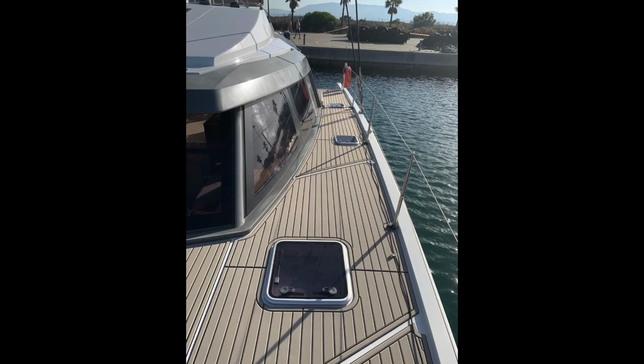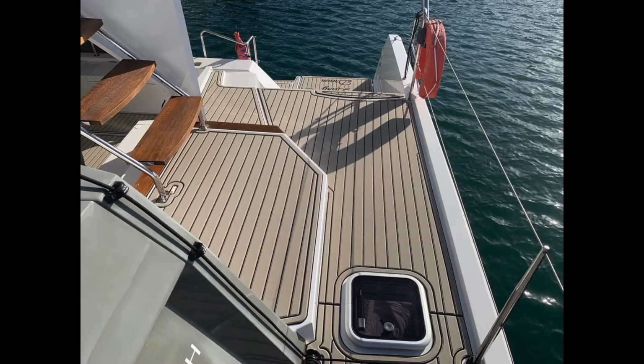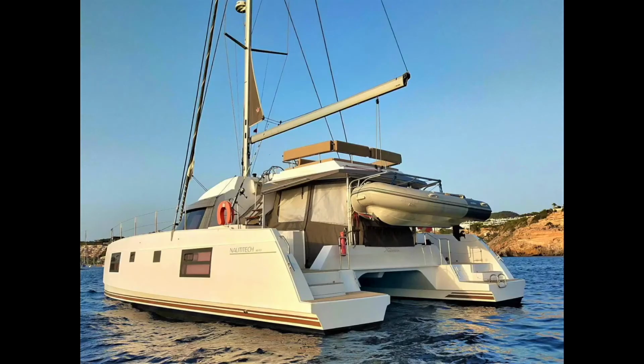wide and safe with a concealed handhold along the length of the coach roof. This concealed safety feature ensures the safety of anyone moving around the boat while maintaining the elegance of the boat's design. Looking aft, the design of the straight steps around the boat keeps passengers and crew safe, combined with plenty of convenient handholds and rails.